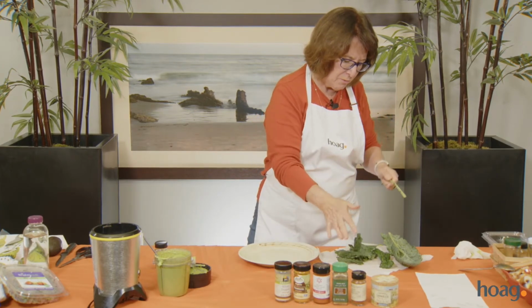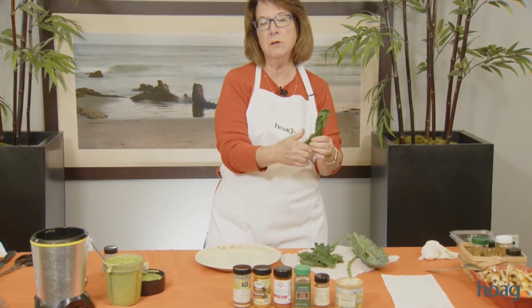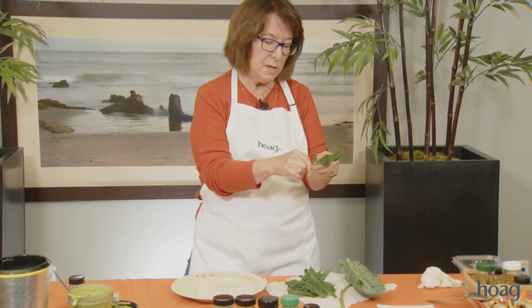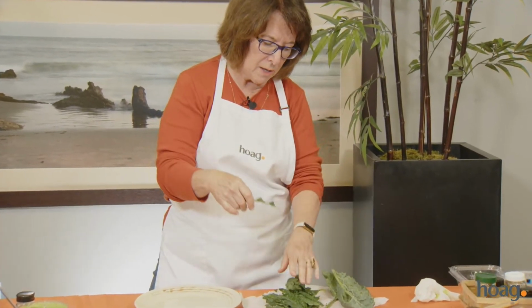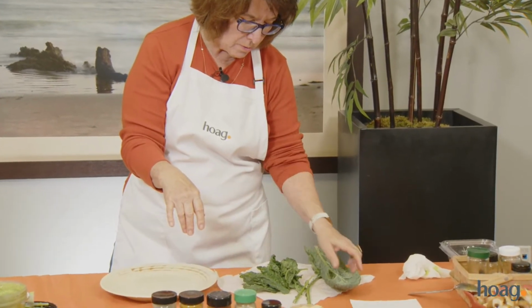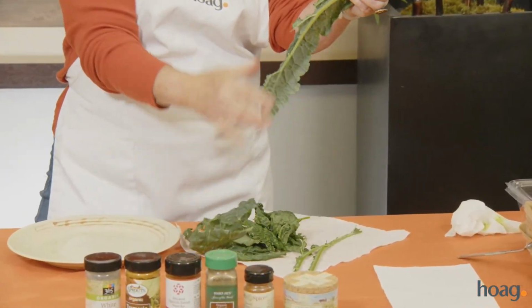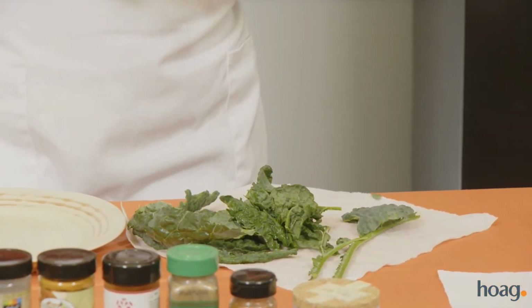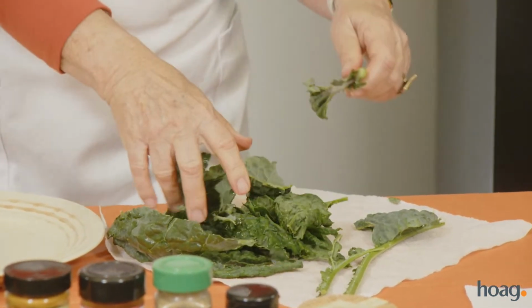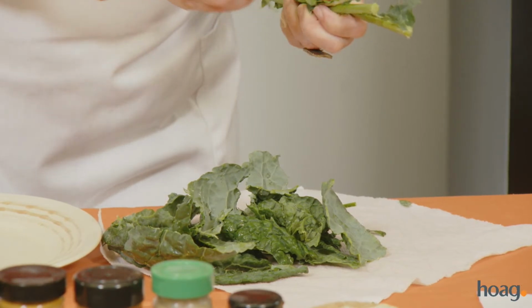And don't throw your stems away. Save them, and you can put them in a soup. You can put them in a smoothie. Don't waste them because they've got lots of nutrients also. Okay? I am big at using all of the food, all of the product that we're cooking with, rather than throwing things away. And why not?